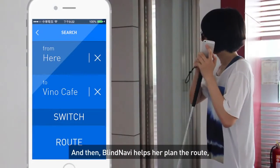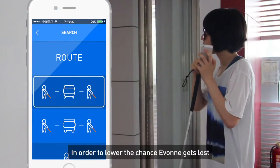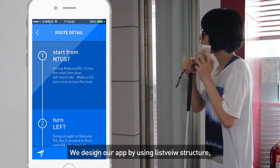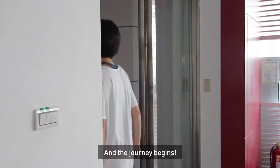And then, BlindNavi helps her plan the routes and provides several transportation choices. In order to lower the chance Yvonne gets lost on a complex interface while she's browsing, we designed our app using a list view structure, which is flat and easy to navigate. And the journey begins.